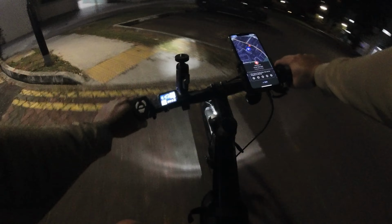Alright guys, we're on the way and we have about 900 meters. I think the total distance is about 1 km. One thing I forgot is my gloves. So we'll be gloveless tonight. I think we'll be alright.